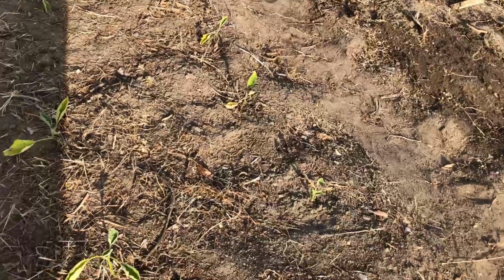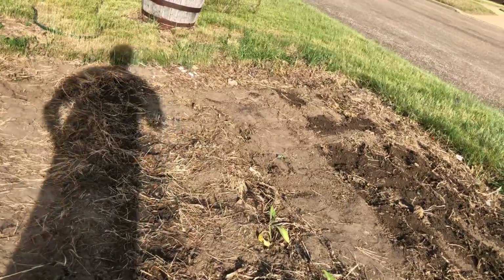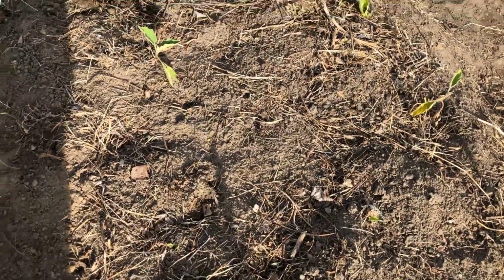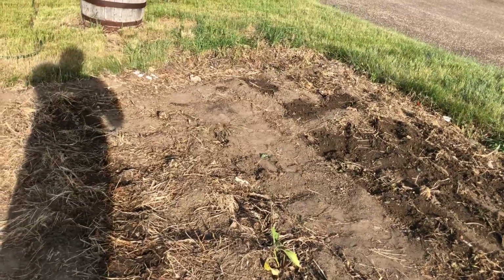Then I have here, this next bed, I have eggplant. You can tell it's evening by my shadow. Eggplant. I think one died. I don't know if the mole got it, because I think I have a mole in the garden, which could end up being a problem this summer.